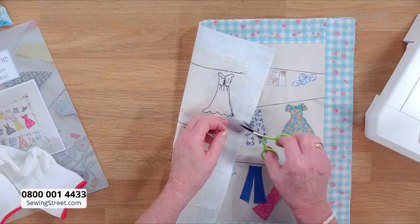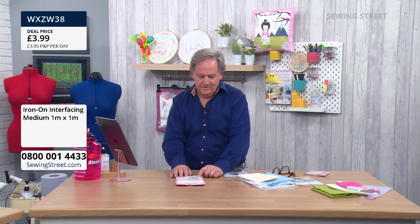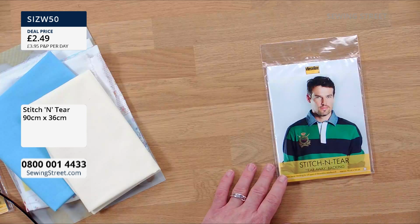So this is the iron-on interfacing here, a meter of it there, $3.99. And then this one here is the stitch and tear, which is when you put it on, then tear it off once you've stitched it.